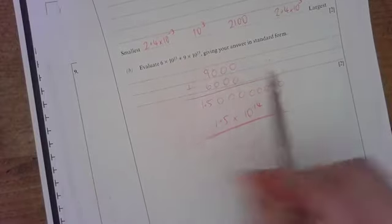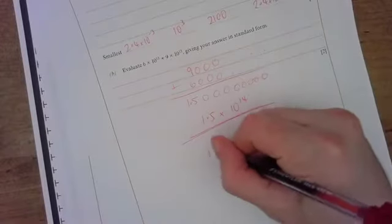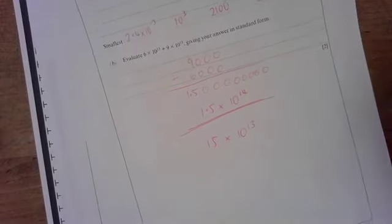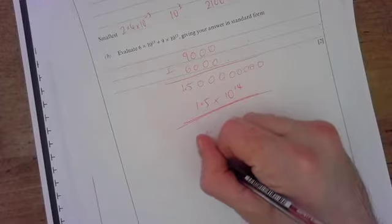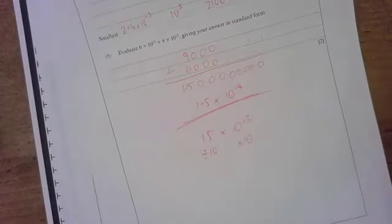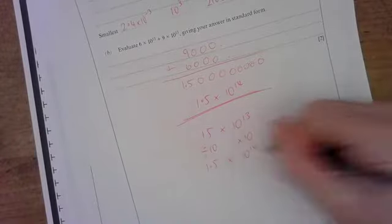So if it was another way of doing it and they had the same power, you literally just do 6 add 9, which is 15, and then it would be times 10 to the 13. Those numbers actually stay the same. That's not in standard form because it's a number bigger than 10. So to make it a number smaller than 10, I divide that by 10, but to counteract that, I need to times it by 10. So that becomes 1.5 times 10 to the 14 also.